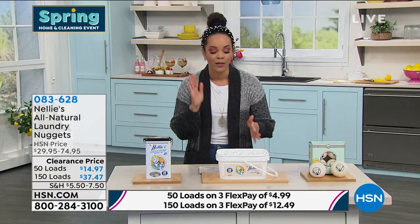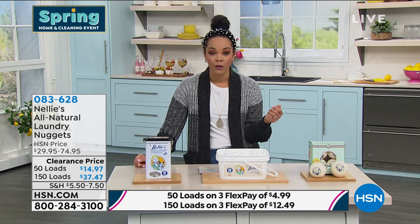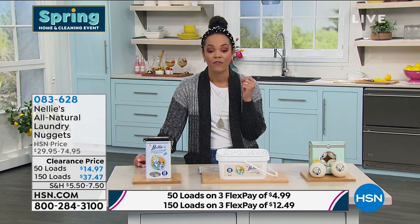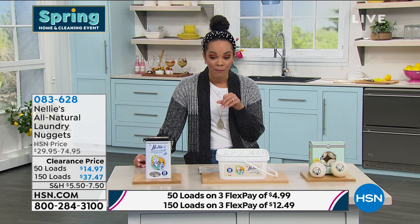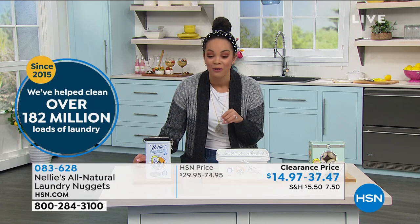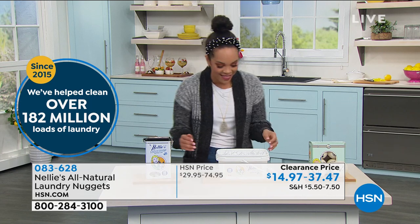So this is going to last you, but it also dissolves really quickly, whether it's hot or cold water. It doesn't leave a residue on your fabric. It also makes your fabric feel soft and feel fresh. Wow, over 182 million laundry loads of Nellie's. We've helped clean 182 million loads of laundry since 2015 with Nellie's. Oh, I love that. That is incredible.